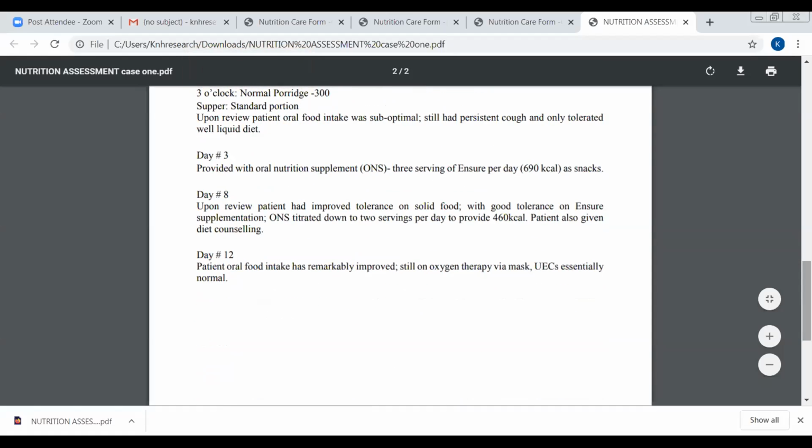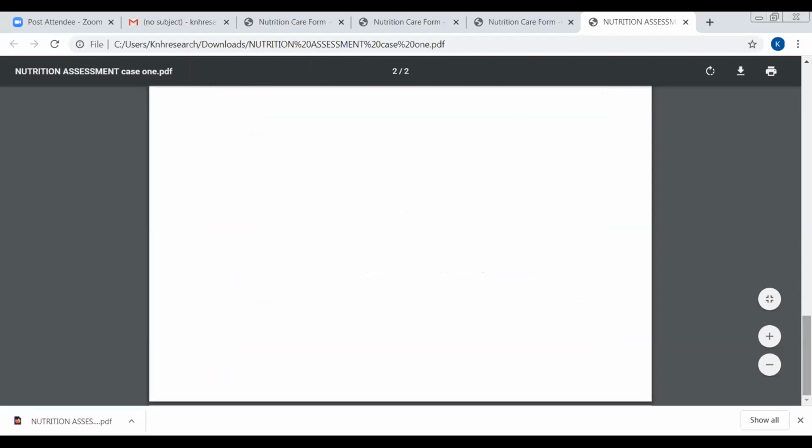On day 12, patient oral food intake had improved remarkably, but was still on oxygen. And we also identified that the U&Es were very normal. Thank you. That is the presentation, case 1.